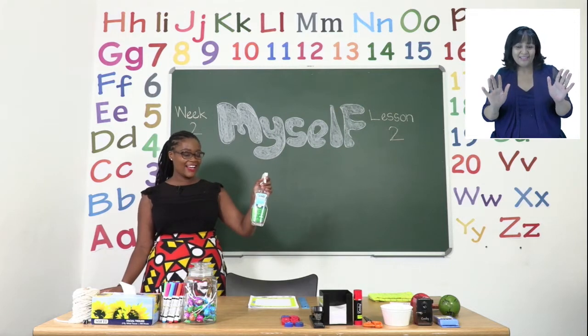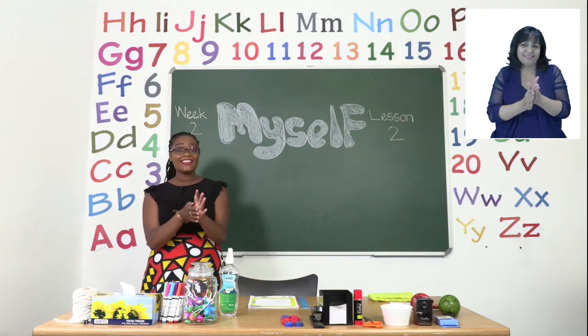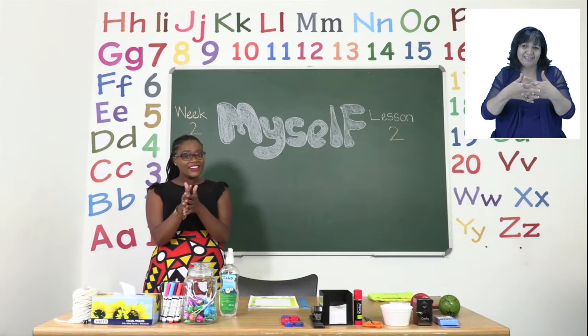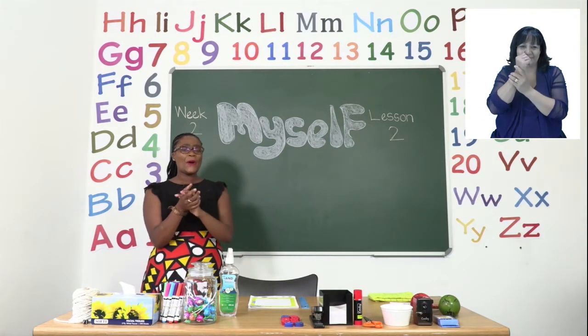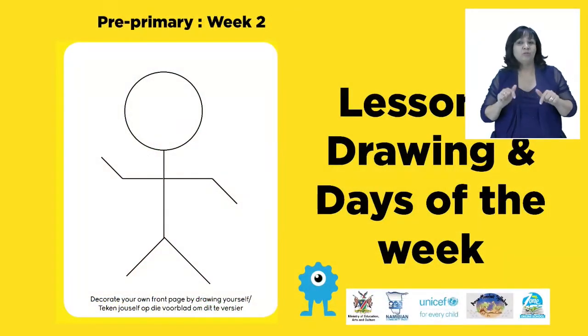Take your sanitizer, put it in one hand, very good. Now you rub inside your hands, then around your hands, then in between your fingers, and then round the wrists. Well done! Now we can start our lesson. Today we will be talking about drawing and days of the week.